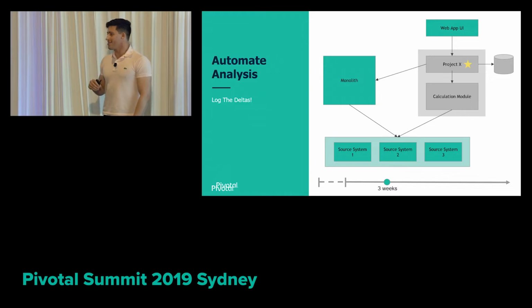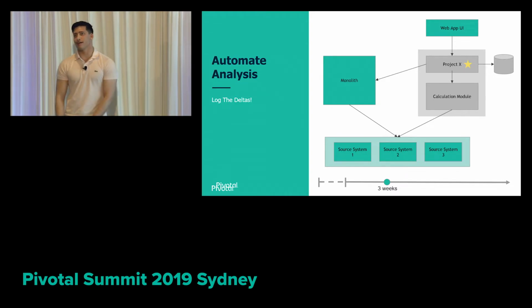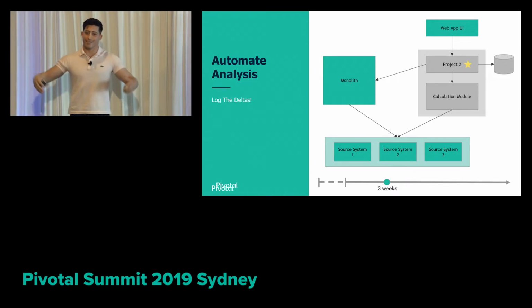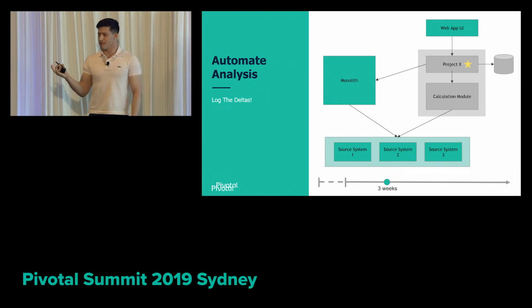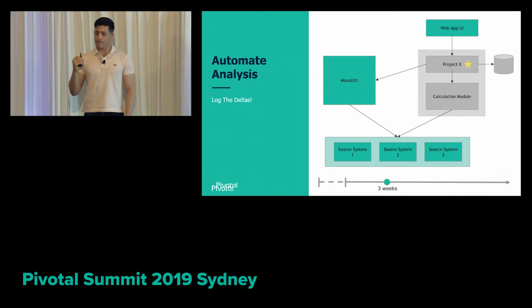The product manager started to complain, oh, I'm writing so much SQL, I really don't want to be doing this. And we thought, well, actually, you shouldn't be. This is not a task that requires human creativity. Let's automate it, as one does.